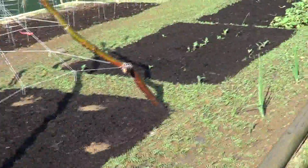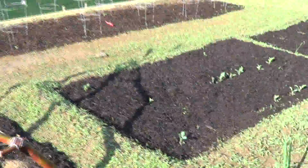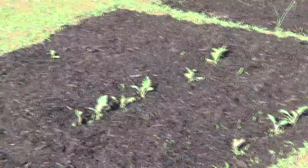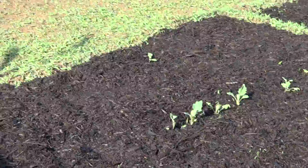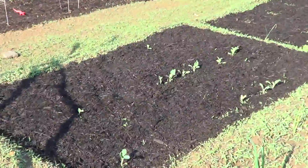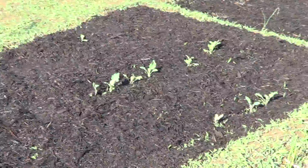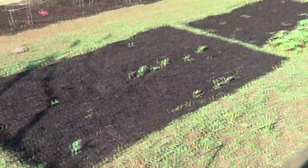I went ahead and came down to this level here, and my kohlrabi that you see, I got it all mulched in. It's actually probably a little bit more than what I'm going to need, especially in this center row here. I will come back and thin those out if I have to. If not, then that's good too, because the kohlrabi is really good for you.